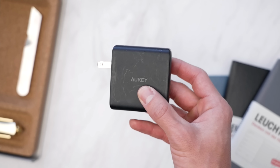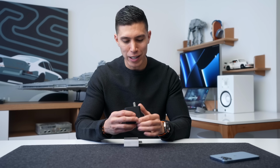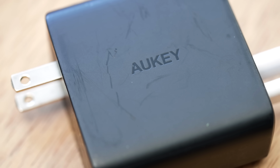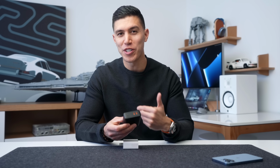So the first thing to look at, mostly because phones these days don't come with any chargers, you typically have to buy your own. I'd recommend getting larger power wattage ones. So this one, for example, is from Aki. This is a 65 watt charger, so it'll juice up your phone, of course, faster than using just the standard USB-C cable, plugging it into a computer or smaller brick.